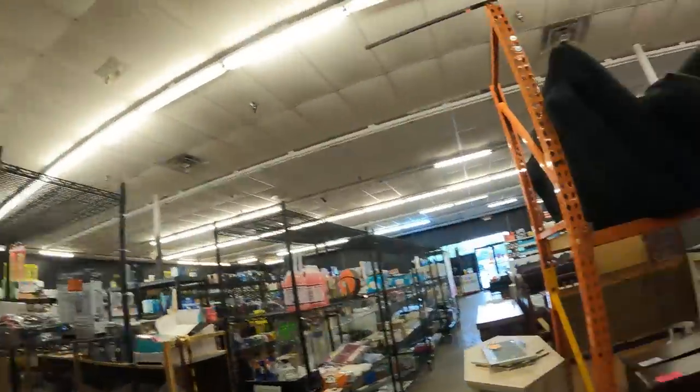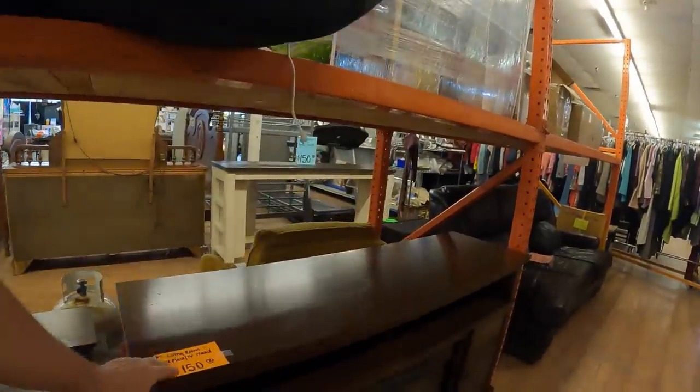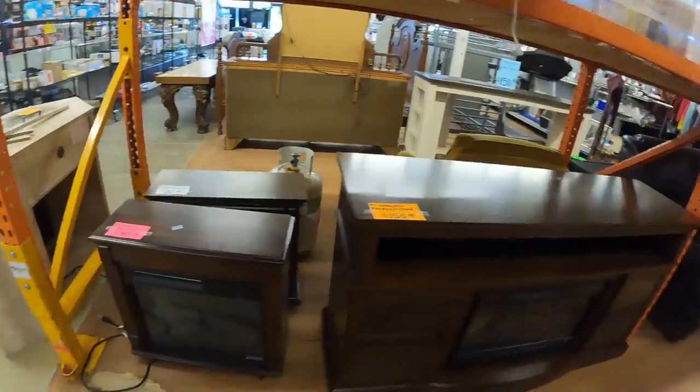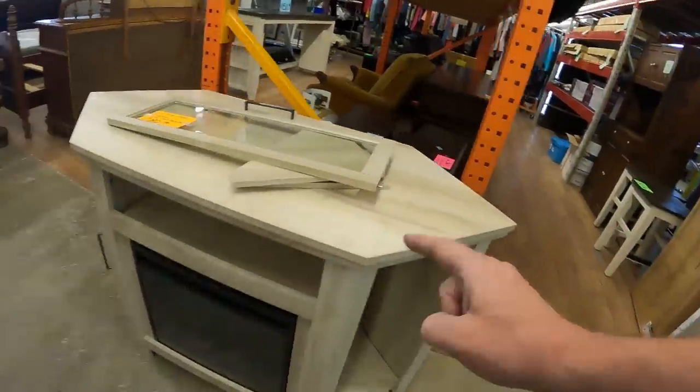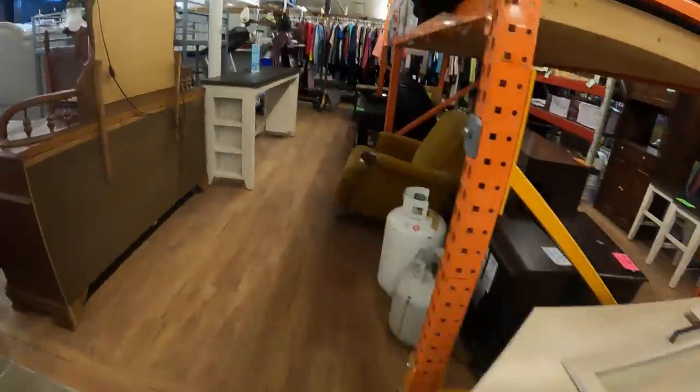There ended up being five fireplaces in the unit. This bigger one right here, electric fireplace, we got $150 on it. Those two small ones, $40 and $20. Those stools came out the first time. Got $50 on the pair. Here's another one. This one needs a little repair right there. We got $80 on it.